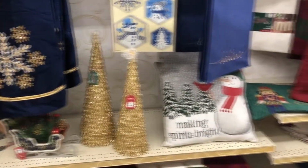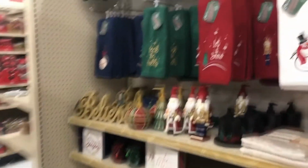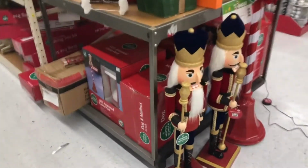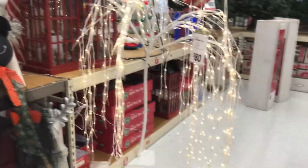Especially the green this year has been a little bit, I feel like it's not as bright, but such a rich, elaborate, elegant green color. And I really love that. Now we're exploring a few of the outdoor Christmas decorations that Big Lots has to offer.